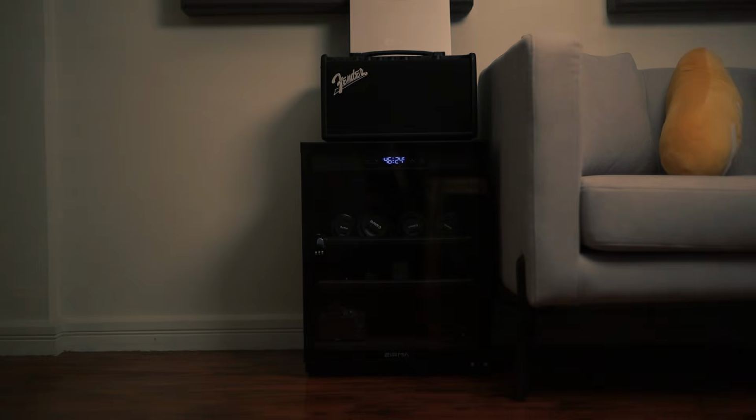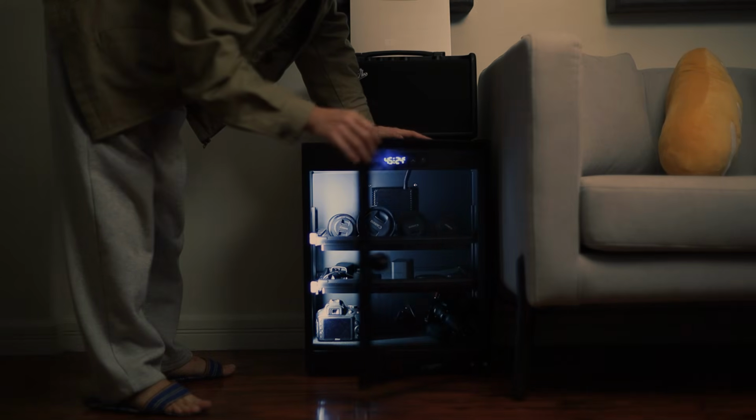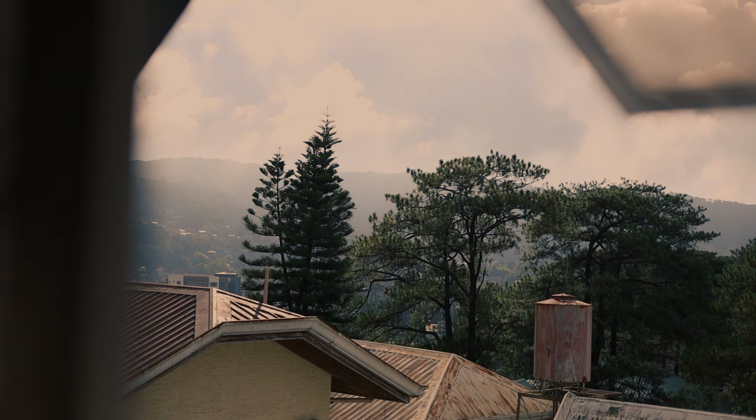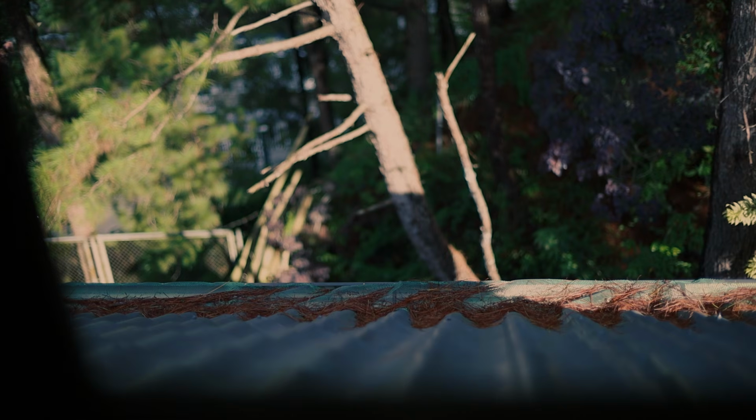So this is pretty much where I store all of my gear, my camera gear, my lenses, my gimbal, pretty much any gadget that I use for filming, I keep it right here. The reason why I opted to buy a dry cabinet is because I do live in a place that's very humid. In the Philippines, I live in a place called Baguio. Baguio is basically a place in the Philippines that is situated on top of the mountain. So literally it's raining all day.